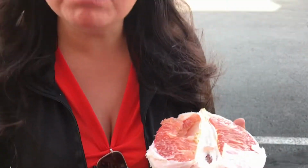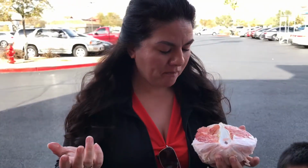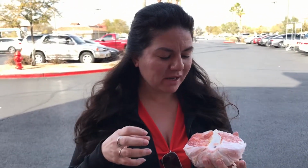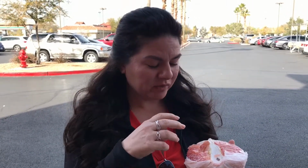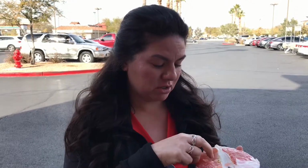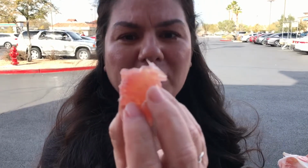Wow. How does it taste? It tastes like a freaking pomegranate. Hard, like that texture of a pomegranate without the seed. It's like a pomegranate and an orange. Look how big these kernels are. What is this called? Pops? Yes, they're humongous. Awesome.